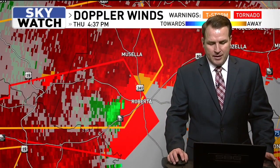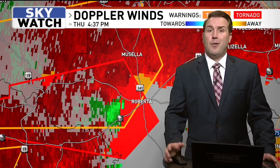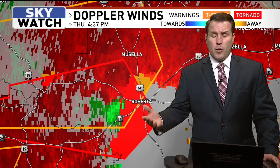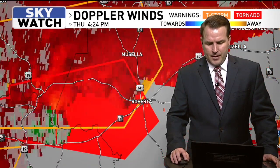Again, nothing really jumping out at me with couplets as we've seen in the past, but this type of environment doesn't necessarily have to jump out at you in order to produce a tornado, produce a quick tornado. We had one in Bainbridge yesterday that was only on the ground for a minute, 80-mile-an-hour winds, and did some damage. So we need to take all of these seriously as they continue to move off to the east.